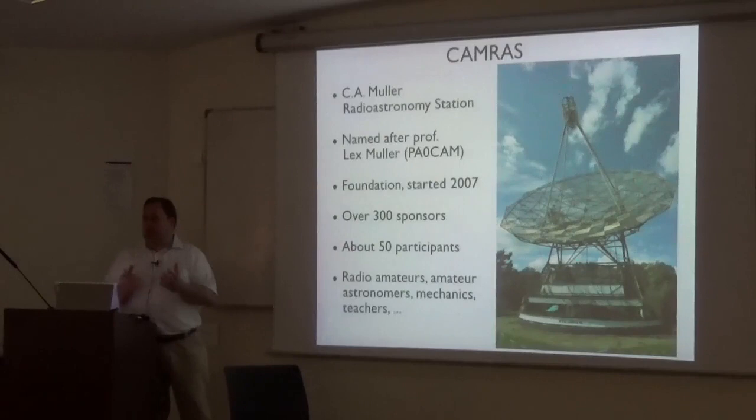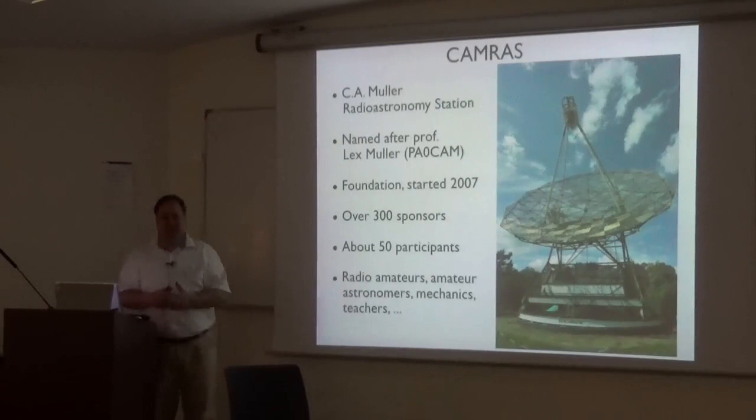Eventually, it got eclipsed by newer and better instruments, and it became disused, and it became basically a ruin, a hazard area you could not approach without a hard hat because parts were falling off. You ran the risk of being hit by a piece of metal. And then a group of volunteers came together and said, can we rescue this very important and historic instrument?